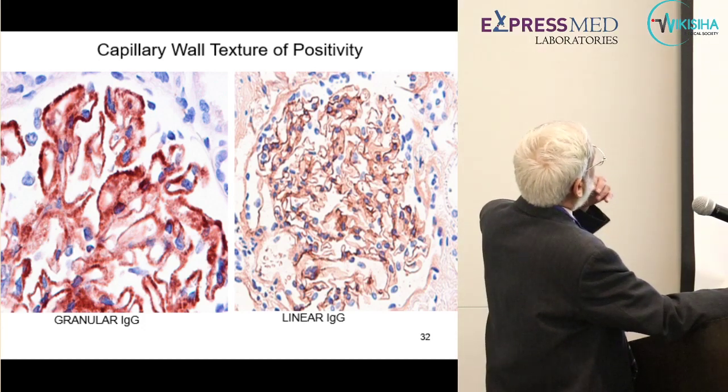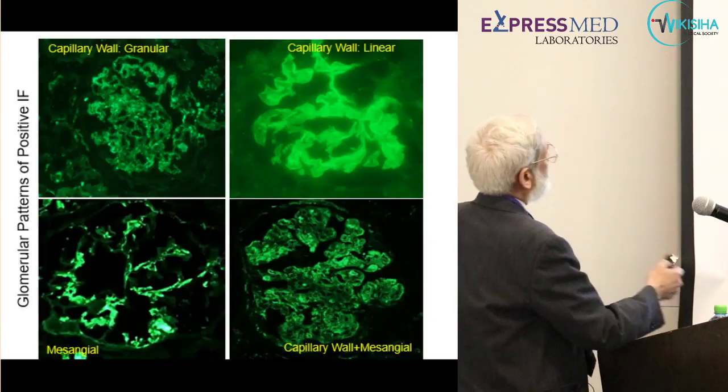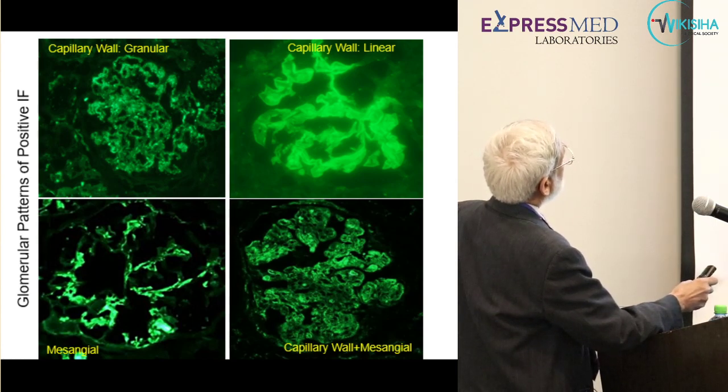Right, it's working now. In immunofluorescence, the background is dark, so it's very easy to pick up the positivity. Here, you are seeing a granular capillary wall positivity, a case of membranous GN.